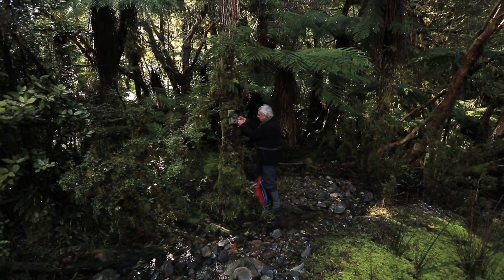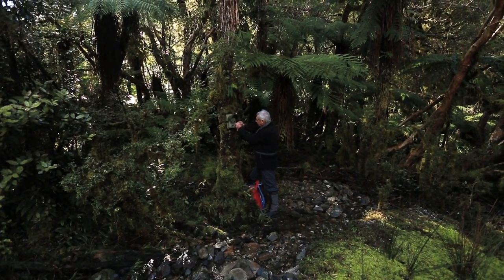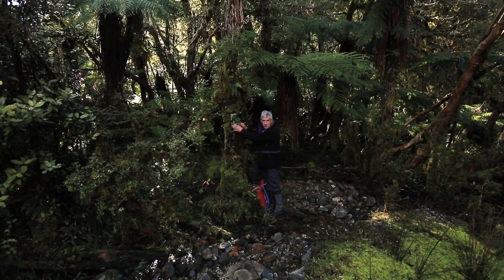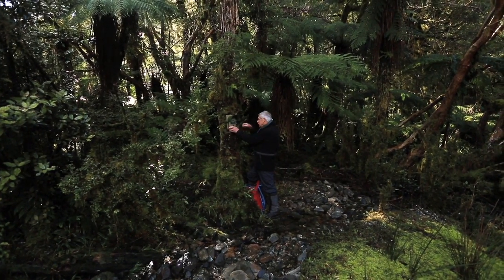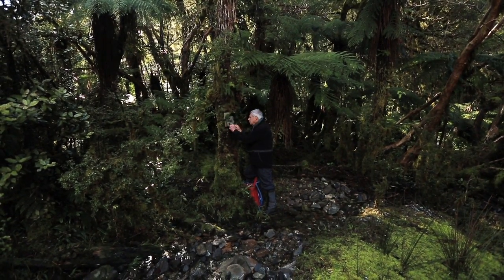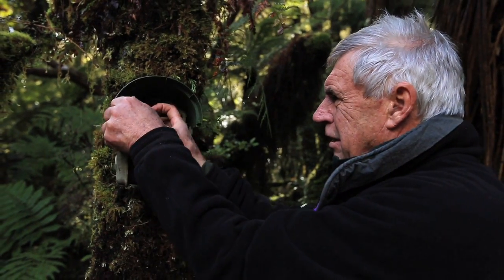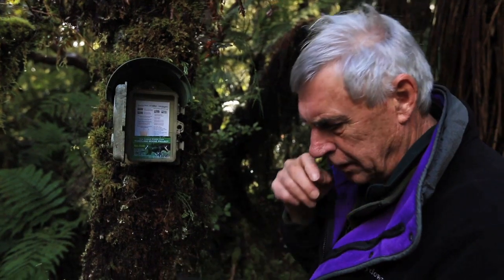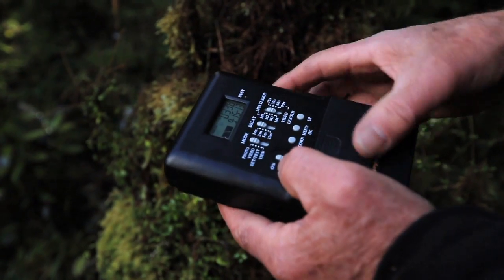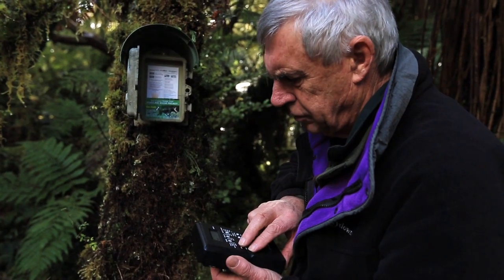Okay, this is the first camera, it's a Spy Point BF7, new one to us. It's on a good site here, so we're pretty much looking forward to seeing what we get. These cameras you can remove, so it makes servicing them a little bit easier. I can read we've got 338 triggers.